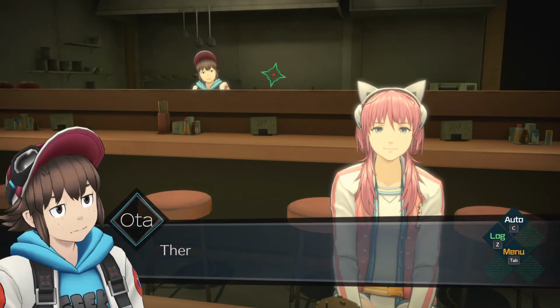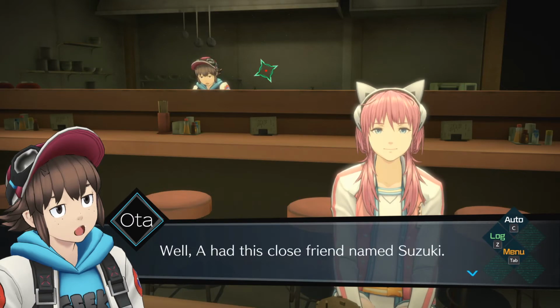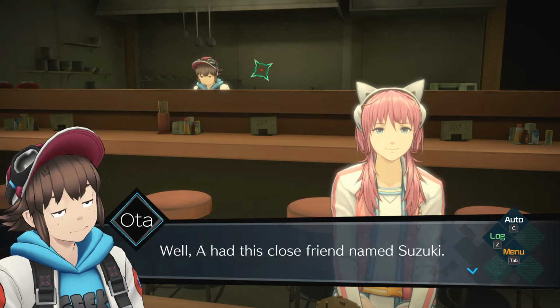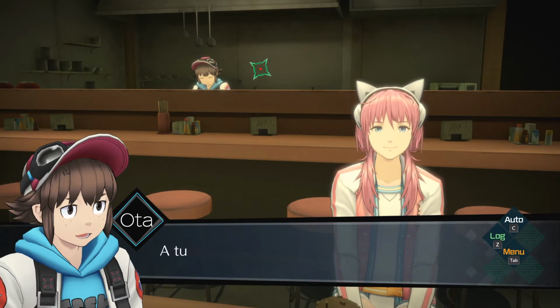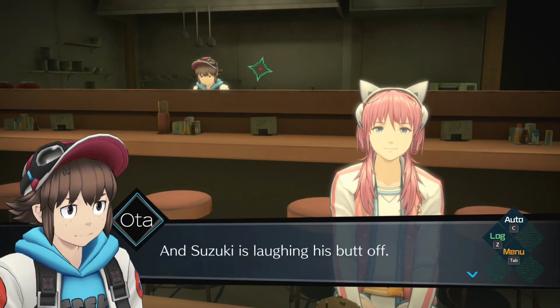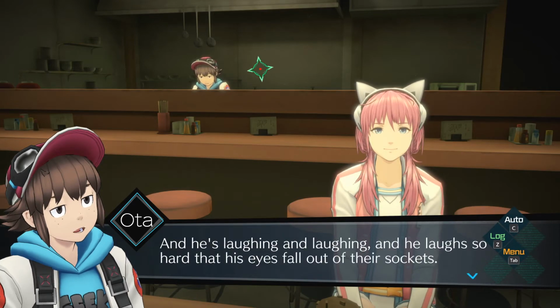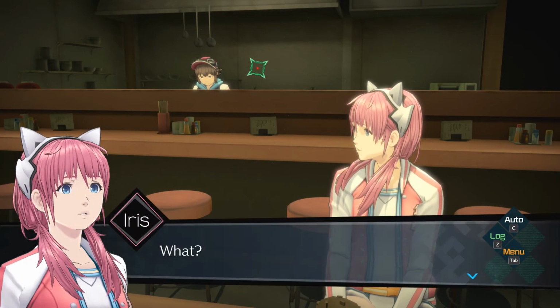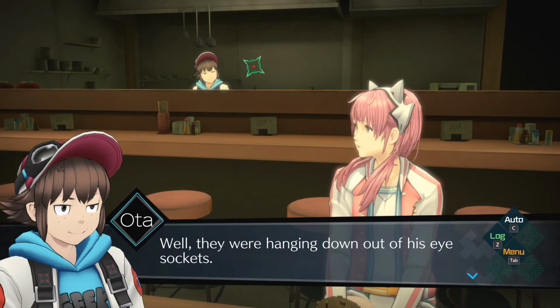The lost friend. There's this kid, A. He's in elementary school. Well, A had this close friend named Suzuki. One day, after school, they're walking home together. A turns around to tell Suzuki a joke. And Suzuki is laughing his butt off. And he's laughing and laughing, and he laughed so hard that his eyes fell out of their sockets. Oh, that's a good one. What? Well, they were hanging down out of his eye sockets.